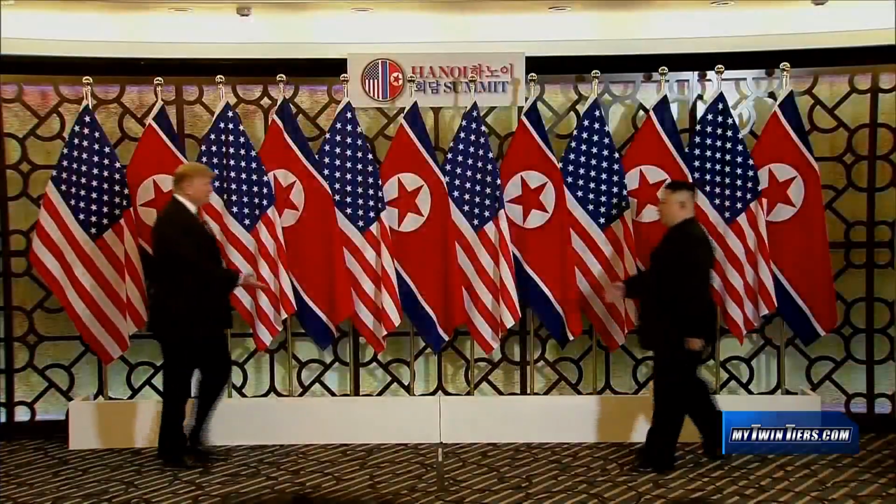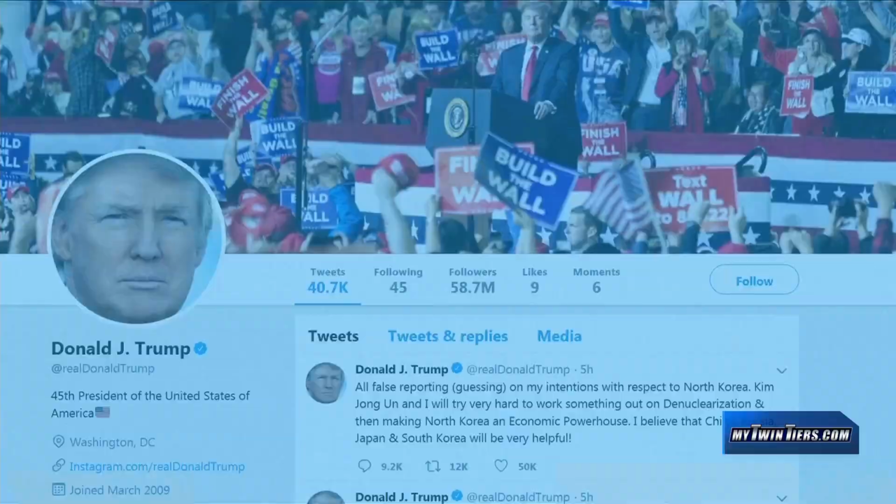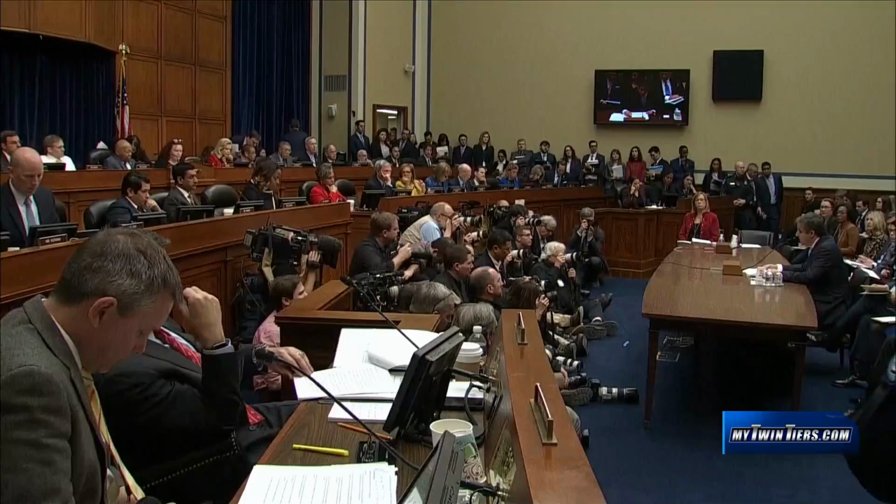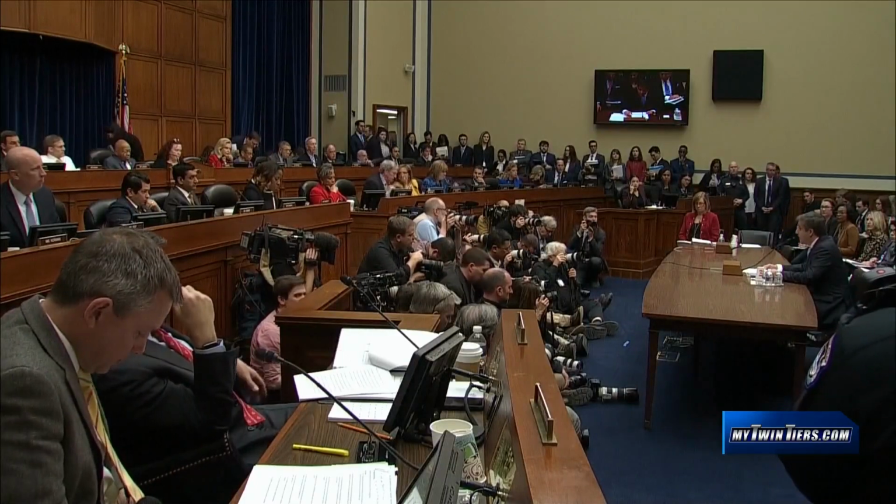Republicans eager to discredit Cohen, who was headed to prison in part for lying to Congress. The first announced witness for the 116th Congress is a guy who is going to prison in 2 months for lying to Congress. President Trump in Vietnam with North Korea's Kim Jong-un tweeting about Cohen. He is lying in order to reduce his prison time, though Cohen's testimony will not reduce his sentence. Cohen says he lied to Congress because he believed the president wanted him to. Blaine Alexander, NBC News, Washington.